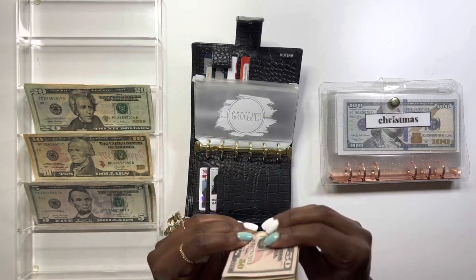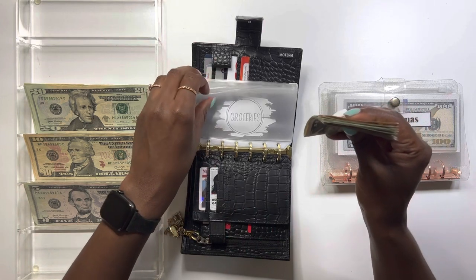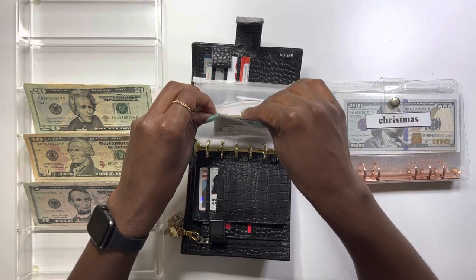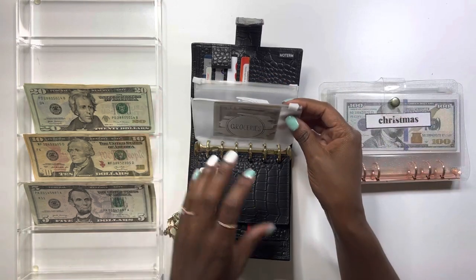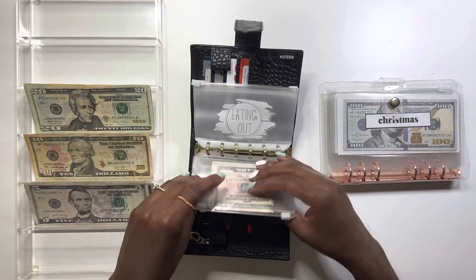I had to go to the ATM for this cash stuffing, you guys. So I have loads of 20s in this video today. I hope you guys don't mind. I don't mind when I see other cash stuffers stuff that way.